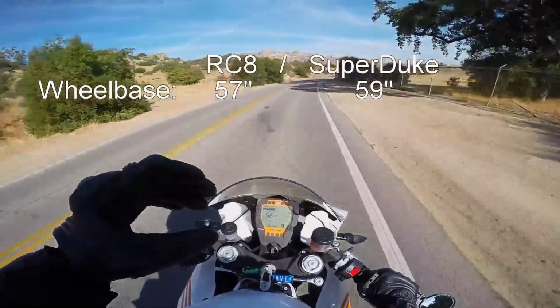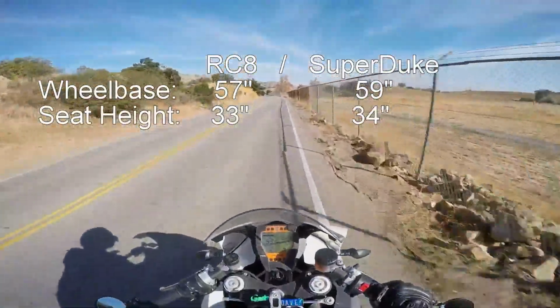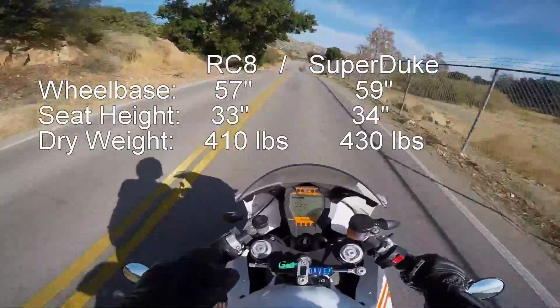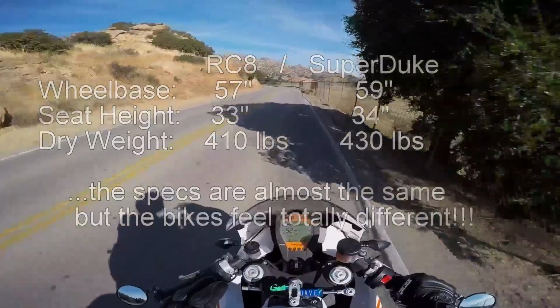It's way shorter, and it feels like it is way lower to the ground, and it feels like it weighs about 100 pounds less than the SuperDuke. This thing just feels like a freaking lightweight little rocket ship.